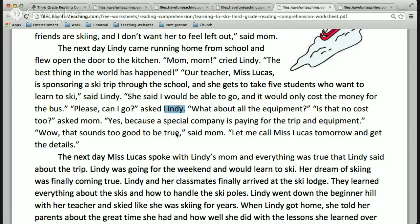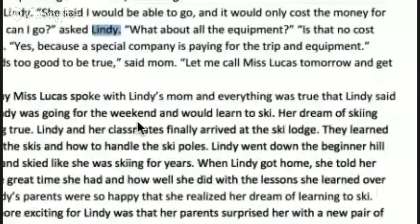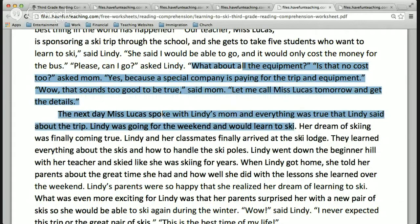Okay, Victor, please read from what about, finish the paragraph, and read down to here, would learn to ski, please. Go ahead. What about other equipment? Is that no cost too? Asked Mom. Yes, because a special company is paying for the trip and equipment.